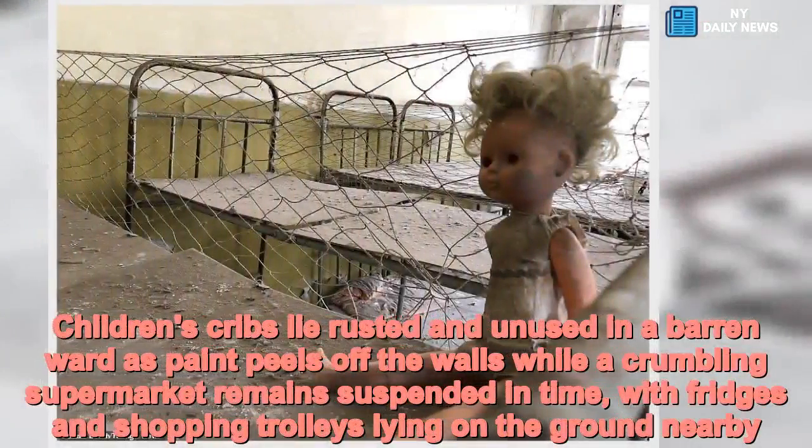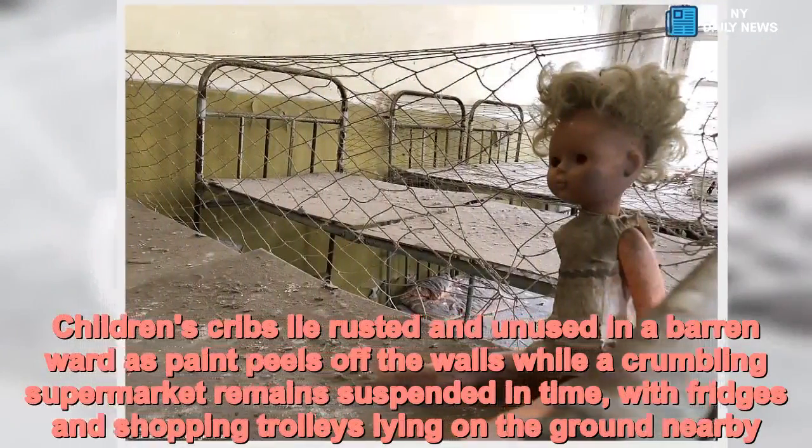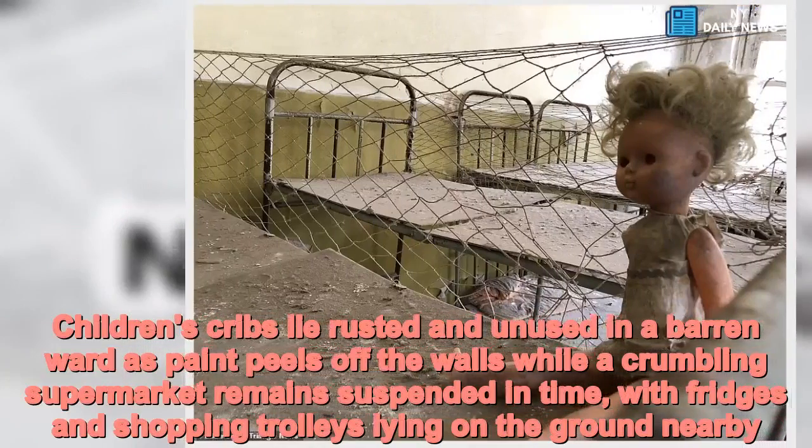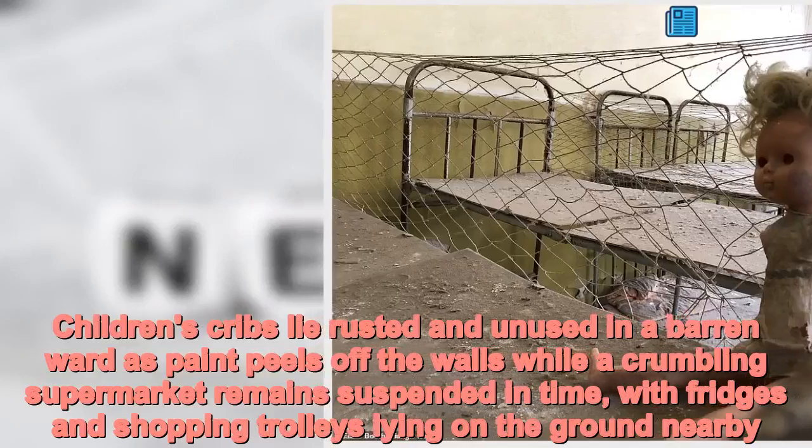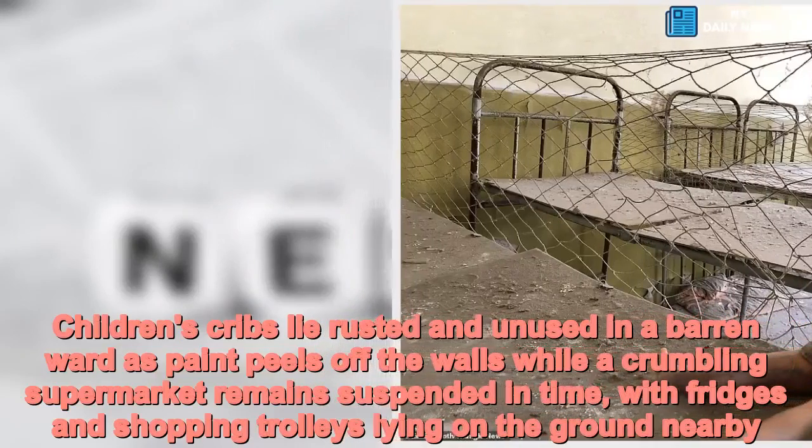Children's cribs lie rusted and unused in a barren ward as paint peels off the walls, while a crumbling supermarket remains suspended in time, with fridges and shopping trolleys lying on the ground nearby.